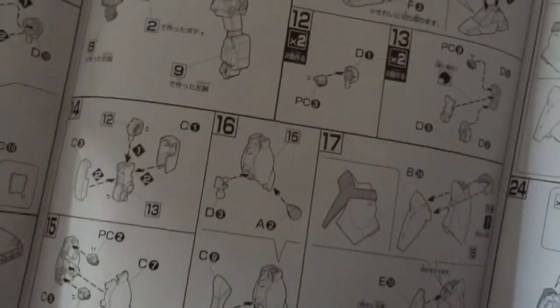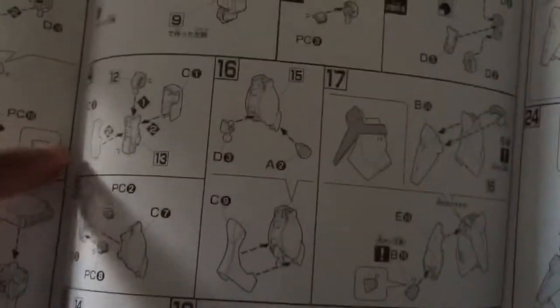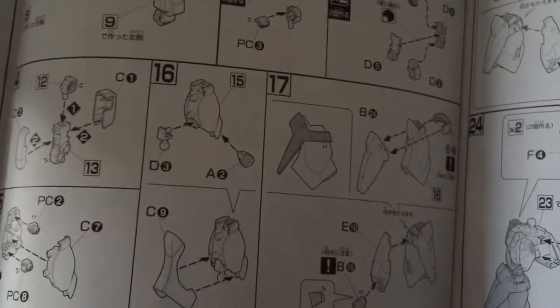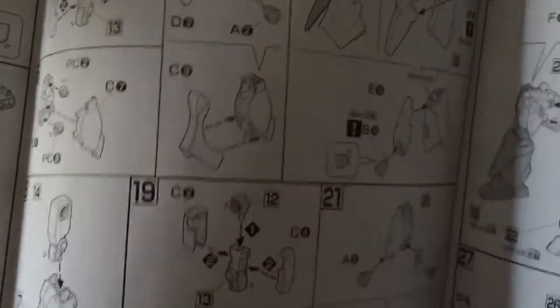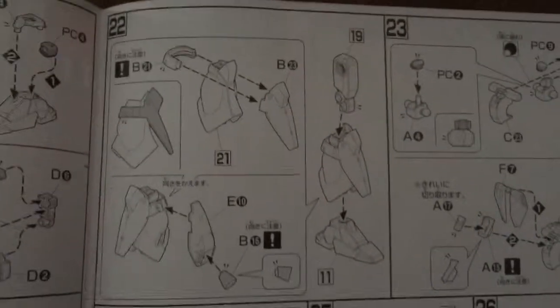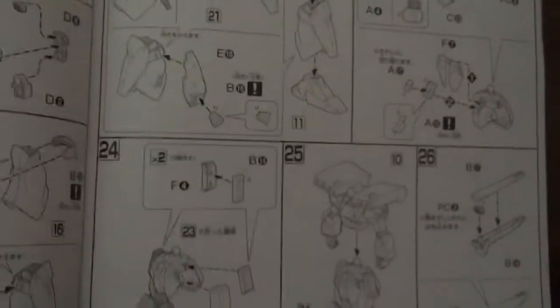So this looks like it's going to be a bit of an interesting build. And one of the things that a lot of high grades are doing now is it has a bit of an inner frame. Not quite, but it's the fact that they're usually all gray, and if you could take off the armor without breaking it every time, be able to show a little bit of something. So this thing looks like it caps off at about 29 steps.